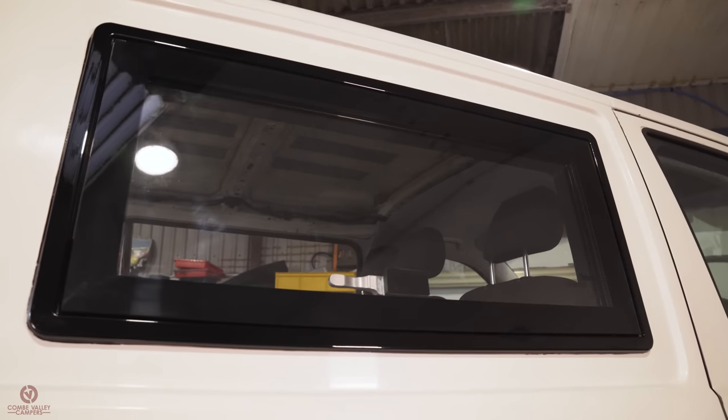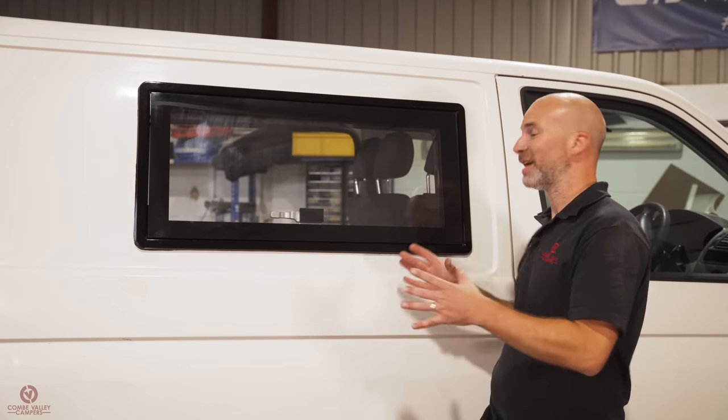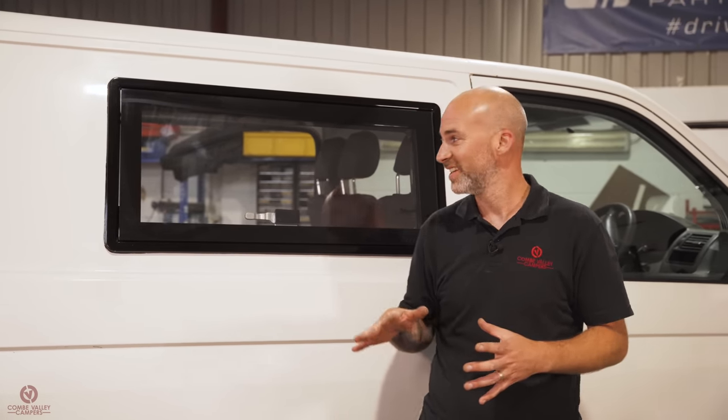And overall, I'm very, very happy with the result. It took some time, took some effort. You gotta have some patience to get that edge right. However, it is completely doable. And there we have it. That is how you fit, in my opinion, one of the most beautiful camper van windows I've ever seen.